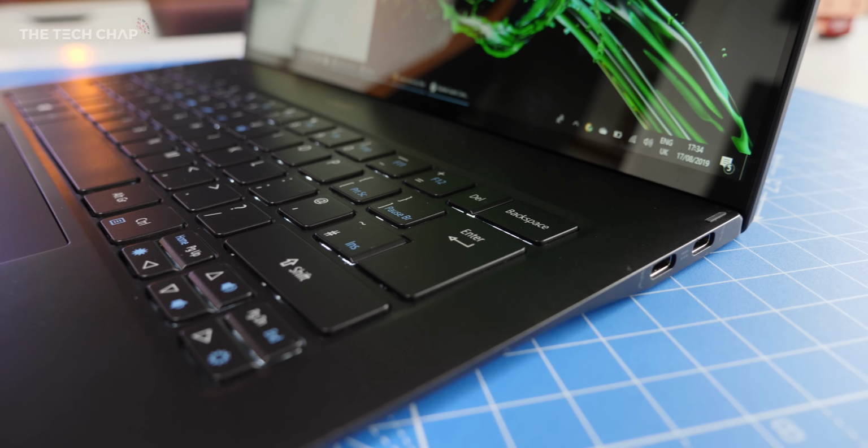Hey guys, I'm Untitled Chapter, and this is the new 2019 Acer Swift 7, and it is a stunning machine. For a start, it's the world's thinnest laptop at just 9.9 millimeters thick. It also weighs just 900 grams, or a little under 2 pounds, which is even less than the LG gram. So yeah, this thing is pretty small.